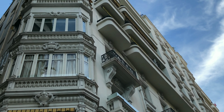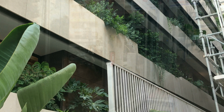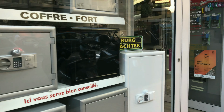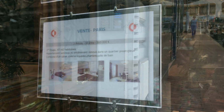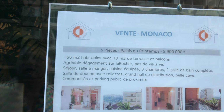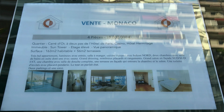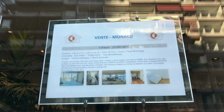Beautiful old building. Majestic. More of these planter boxes. Only place in the world where I found a safe shop to store all your gems and money and gold and things. Never really seen that anywhere else. It's amazing. Just over the border, only a couple of minutes, 550,000 euro you'll buy this in Paris. Then across the way, you're up for 5.9 million euro. 19. Oh my god. No way. Who would, seriously, 19 million?